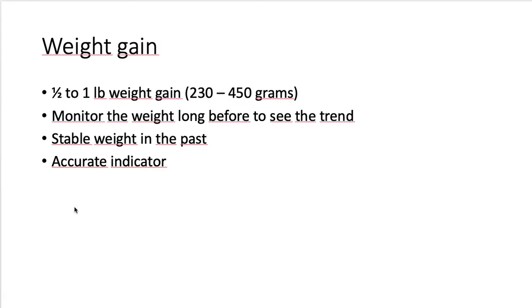There are many other ways to make sure whether your doe is pregnant or not. This one is the easiest one, and it also works most of the time. If your doe has had a stable weight in the past, let's say for 1 or 2 months, depending on how long you have been logging the weight, then during the pregnancy, if you keep recording the weight, you can see an upward trend, and this should help you predict whether your doe is pregnant or not. All right, so this was just the theory part.